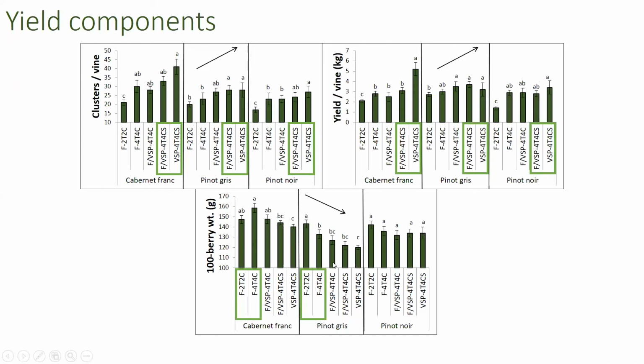So a similar pattern was found with the spur prune treatments at harvest, because these are the yield components here. We found that the spur prune treatments at harvest had the highest cluster number and therefore the highest yield per vine. And an interesting relationship we found was that the treatments, FAN training and then pruned to 2 trunks and 2 canes, and FAN training trained to 4 trunks and 4 canes, typically had the highest 100 berry weight. So when the yields were decreased, the 100 berry weights increased. You can see the spur prune treatments were consistently lower in terms of 100 berry weight. It's an interesting relationship.